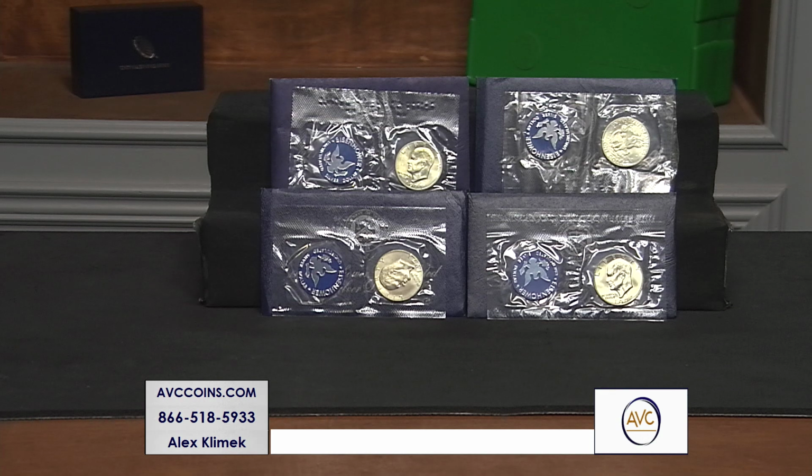Eisenhower dollars made at Philadelphia and Denver for circulation. Not many know that San Francisco made the rarest of all, and they're silver. Silver's been up 25+% over the last few days, weeks. It's time to jump in and get some silver. We found some at great prices.